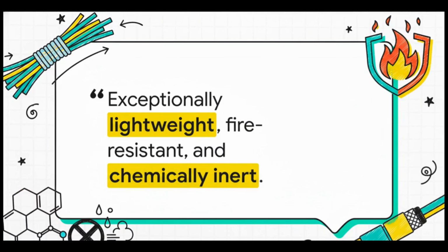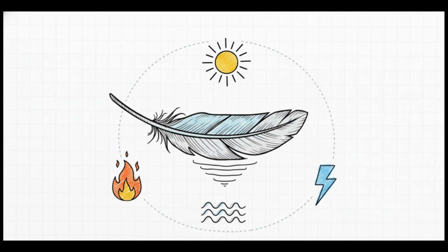So what is the absolute most extreme environment you can think of? To survive it, a cable would need to be pretty much perfect: exceptionally lightweight, totally fire-resistant, and chemically inert. We're talking, of course, about aerospace cables. In aircraft and spacecraft, every single gram costs fuel, so these cables are engineered to be astonishingly lightweight, using advanced materials like PTFE, which you might know as Teflon. It's not only light, but it's also incredibly resistant to heat and chemicals. They are, hands down, the most robust and precisely engineered cables on or off the planet.